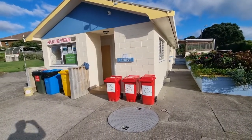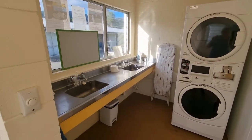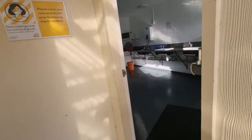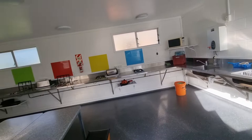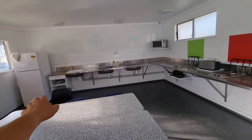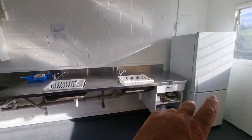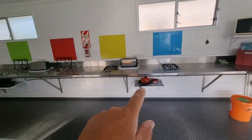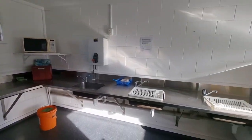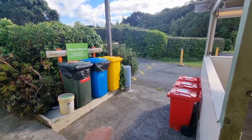Right, this is the facilities block, so let's investigate. There's the laundry, some dryers there. And into the kitchen. You've got your fridge there, plenty of stainless steel bench area on both sides. There's sinks there and over here with another fridge. And all your cooking along that wall. Brilliant. Microwave in the corner. Oh, and another one over here. And a little gas barbecue area as well. Good to see plenty of recycling going on.